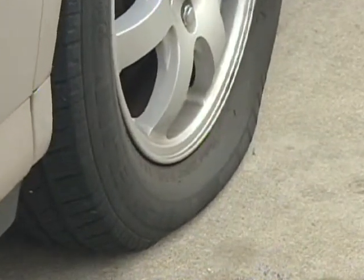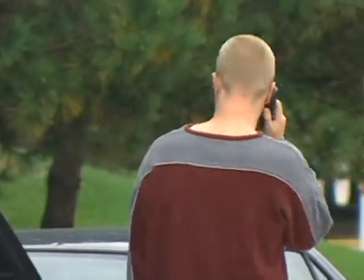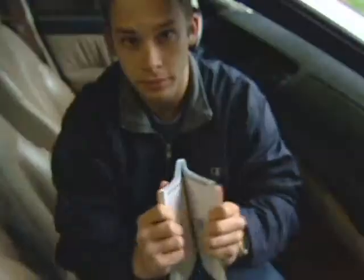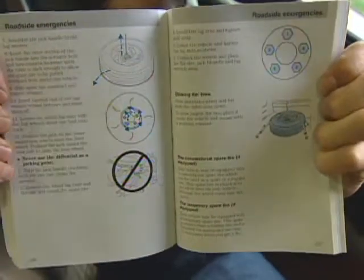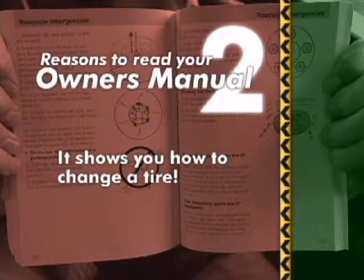It's a good idea to spend the few minutes it takes to learn how to change a flat, if you haven't already. What do you do if you get a flat and you don't know how to change it? Well, you can either use your cell phone to call someone to come and help you, or you can buck up and do it yourself by closely following the instructions in, you guessed it, your owner's manual. This would be reason number 2 why reading your owner's manual is a good idea.